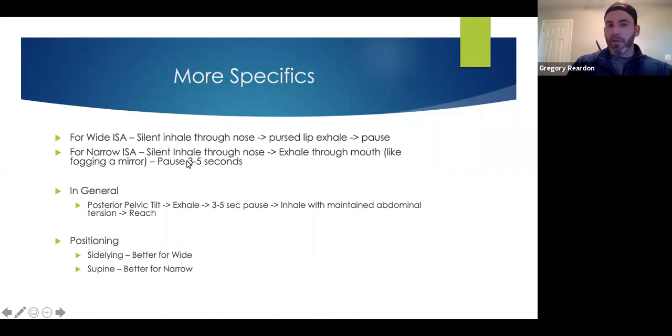For both wide and narrow angles, we're going to try to facilitate a posterior pelvic tilt first. And I think for most people, a lot of people live in that anterior position there, so that posterior pelvic tilt is going to be pretty important. We're going to try to always facilitate a posterior pelvic tilt with glutes and hamstrings, right?